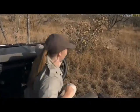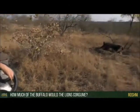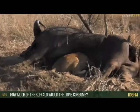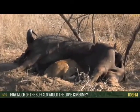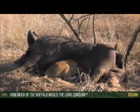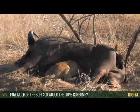Hi, Roshni, asking how much the lions will actually consume, considering what's left of it. There's still quite a lot of meat on that buffalo, and they haven't really got to the good bits of meat yet. The leg meat and the haunches. But you can see that cub's almost climbed inside.